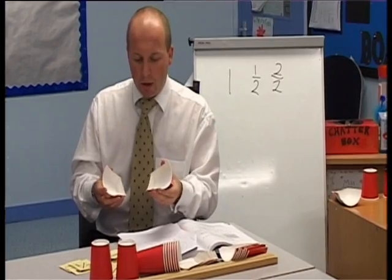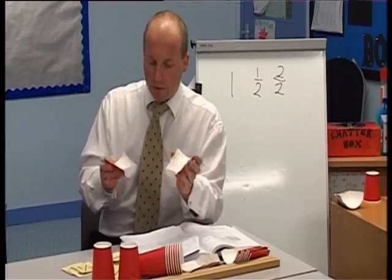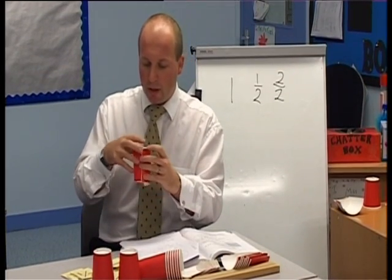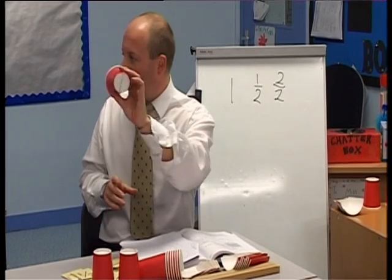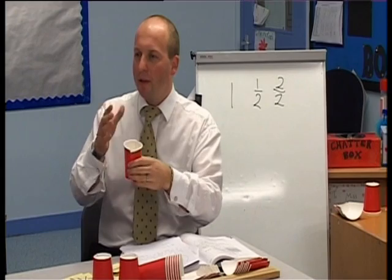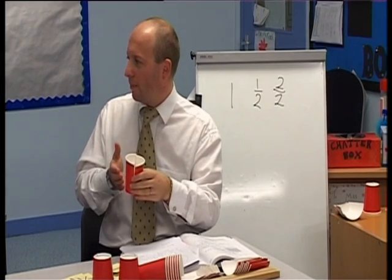What we encourage the children to do is to take the halves, or if they see a series of halves together, they'll glue it, and they'll stick the halves together, and they know that that then creates a whole cup. Okay, so 2 halves, 1 whole cup, same value, different appearance.